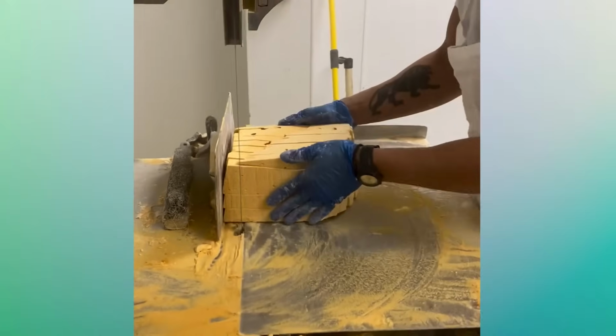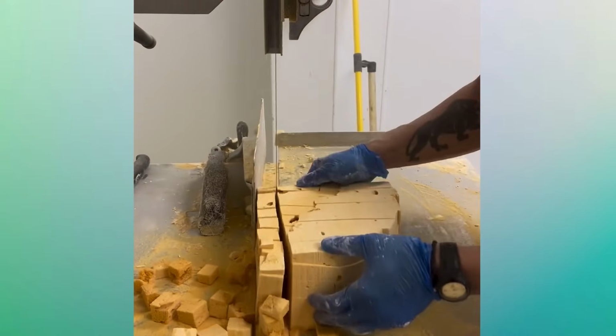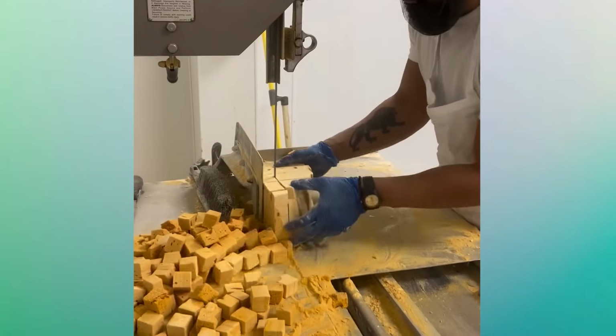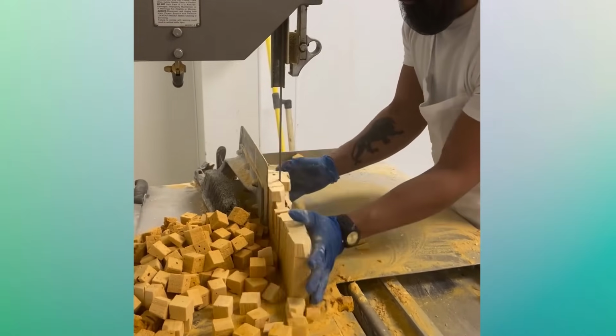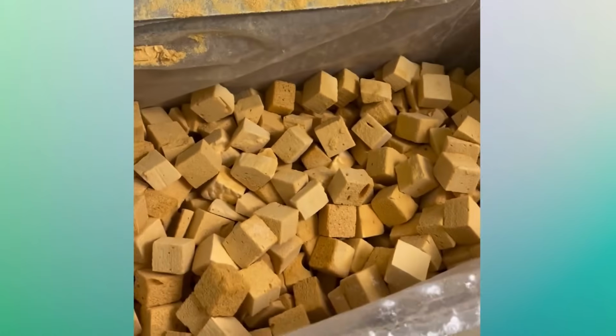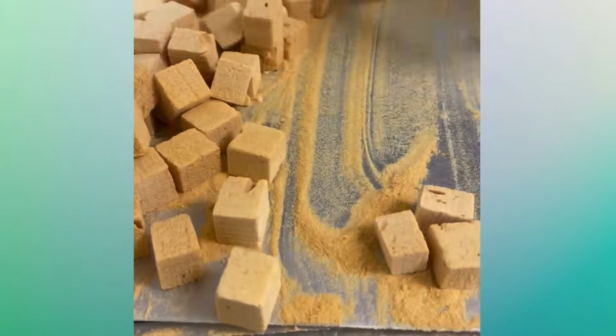Sponge candies are like tiny confectionery clouds with a texture so light and airy they practically melt on your tongue. They started out as a European treat, made their way across the pond to North America, and now they're a staple in candy shops everywhere.